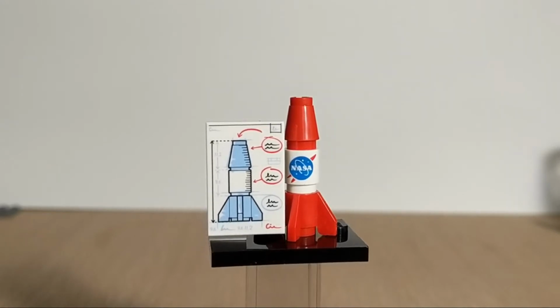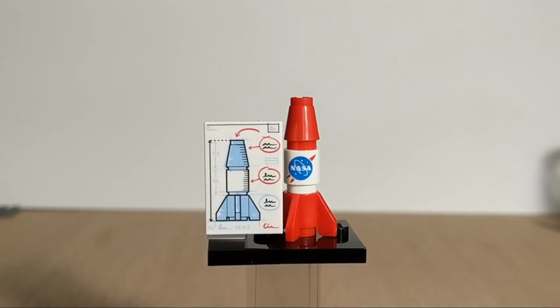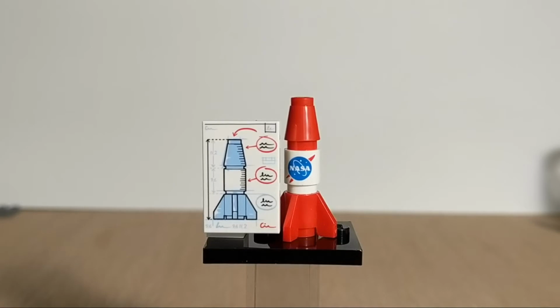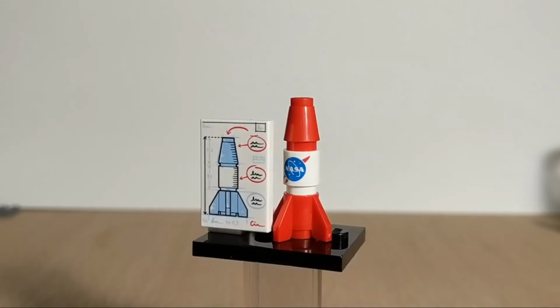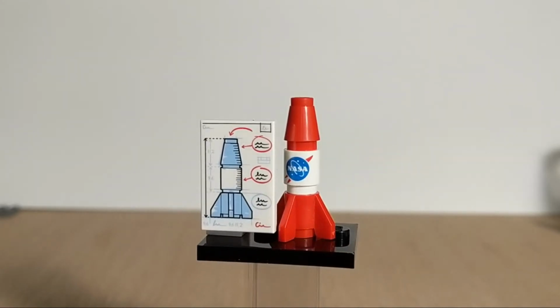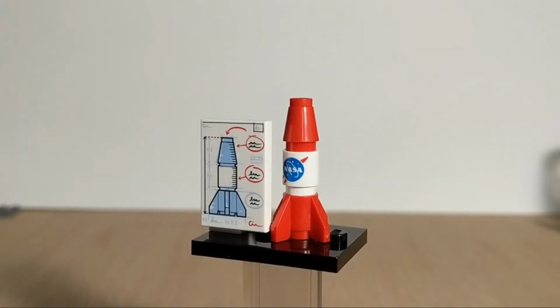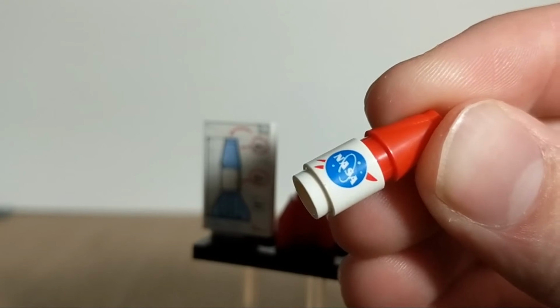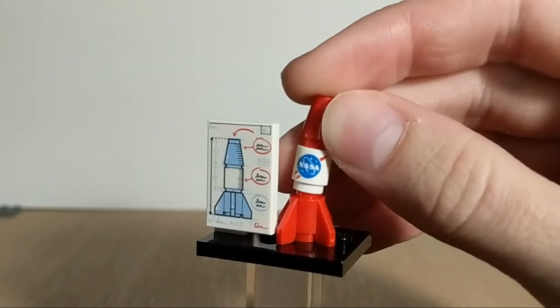This doesn't necessarily have to be representing a rocket. It looks like it is generic enough to where you could have this in a couple different themes. The actual rocket is pretty simple, 3 pieces. The base is this red 1x1 with the fins. The nose is another red 1x1 cone, but the main body of the rocket is a printed 1x1, and it has the NASA meatball logo on there.